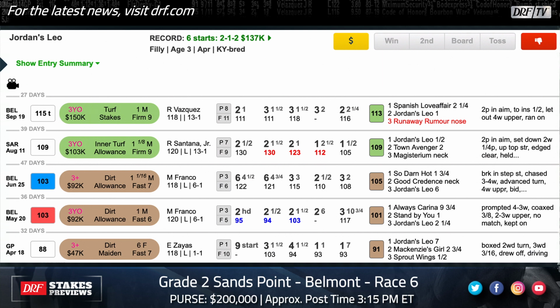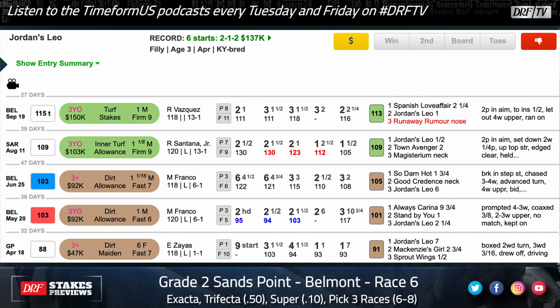Like you said, it's just a step up in class because there's no doubt this is a tougher race than the Pebbles. So she's going to have to do a little bit better, but she does have a favorable pace setup potentially in doing so.